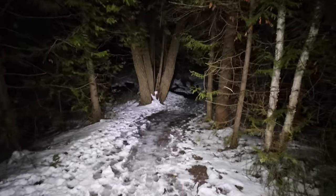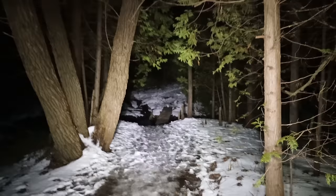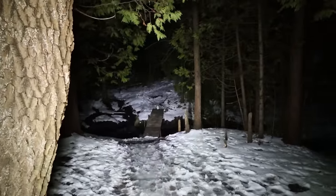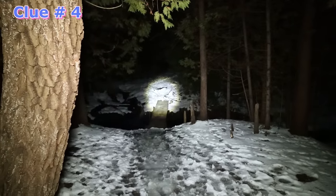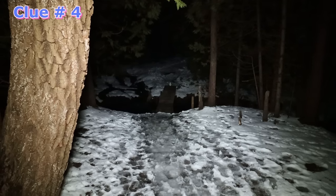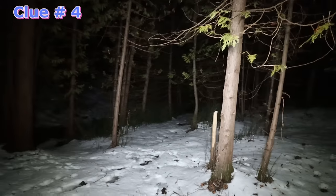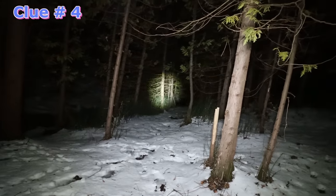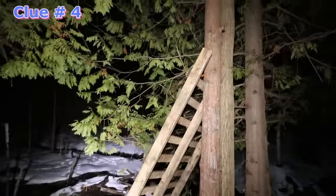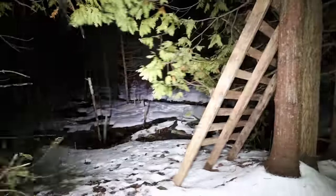Hearing water again, so sure from coming up to water. Oh wow, cool. Yo, what the heck is that? Okay, okay, there's something right in the middle of the bridge right there. Hello? There's a plank up here. Not seeing any people though.